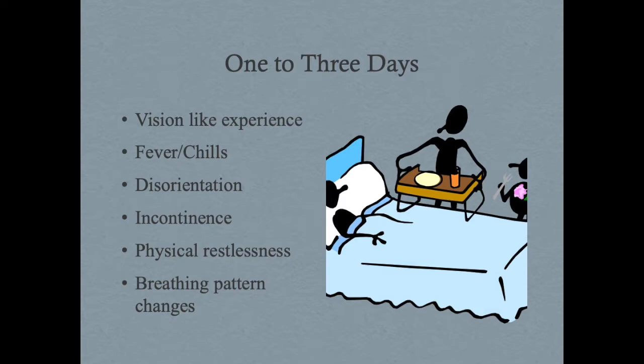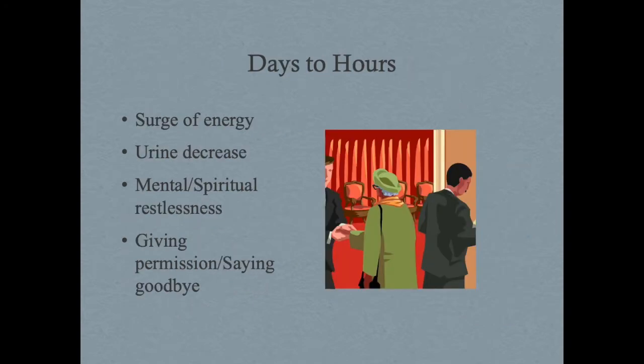Another sign would be fever and chills. As the body becomes weaker, so does the temperature control mechanism in their brains. As they become weaker, their circulation also decreases, which makes them cooler to the touch. Or they can be really hot, right? Which could also lead to discomfort.